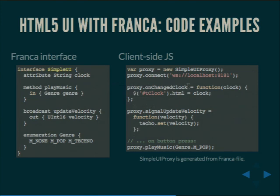So this is what happens behind the scenes. We have a Franca interface here, for example the play music method, which is called when you press the button in the UI. And this is the client-side JavaScript implementation, and it uses this proxy class, which is generated out of the Franca interface. And then it's quite easy. For example, if the server sends a changed clock event, then you add some lines of JavaScript here and can update the HTML element.